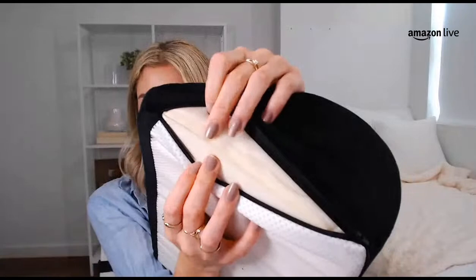It's not slipping and sliding around and offering you much more comfort and support, which is nice as well. $39.95 for that one. It's a great little deal here as well if you're looking for a little footrest for yourself or for a family member.